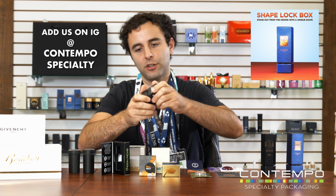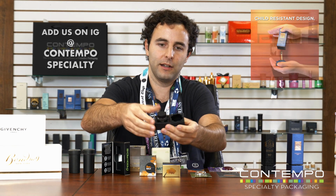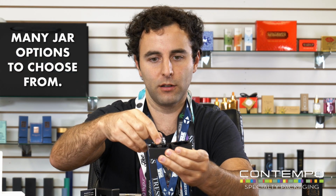But let me actually show you the Shape Lock for concentrates. It would be right here. It's propped up so you can very easily access the product. You screw the top off. This top is not child resistant because the overall unit is.